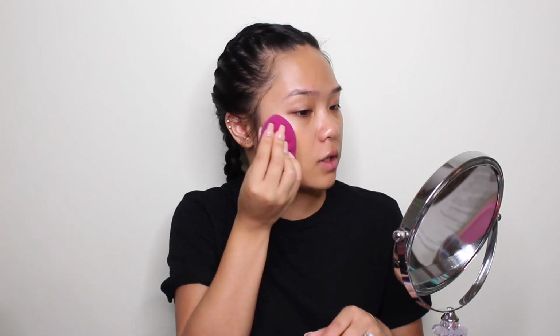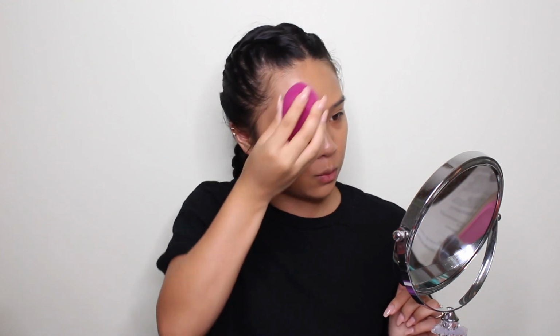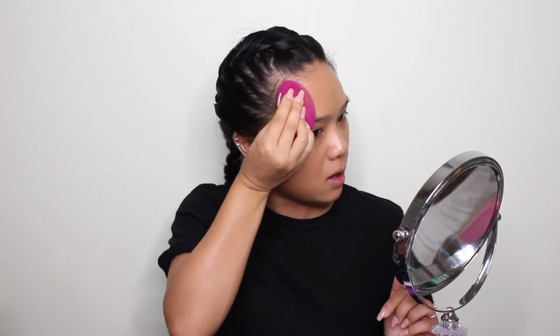We're just gonna do this all over the face. Don't forget to do the chin. And honestly, if you pick a foundation with a SPF in it, you can totally skip that sunscreen step and save yourself some extra time. I personally don't have a foundation with any sunscreen in it, so that's why we gotta take those extra precautions.